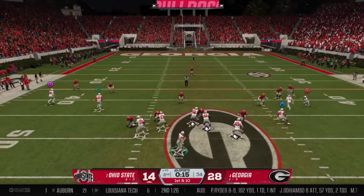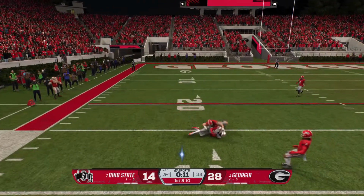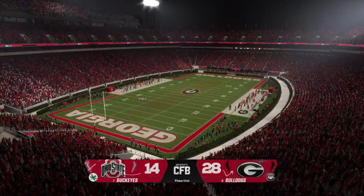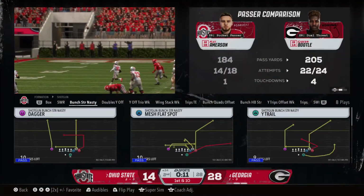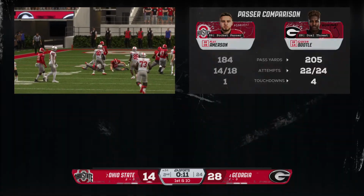They've got to hurry. Here's the snap, looking to throw. Delivers quickly to the left side. What a catch! Tackle is finally made, but the gain is all the way to the 24. And a timeout is called. Important stage late here in the second quarter.